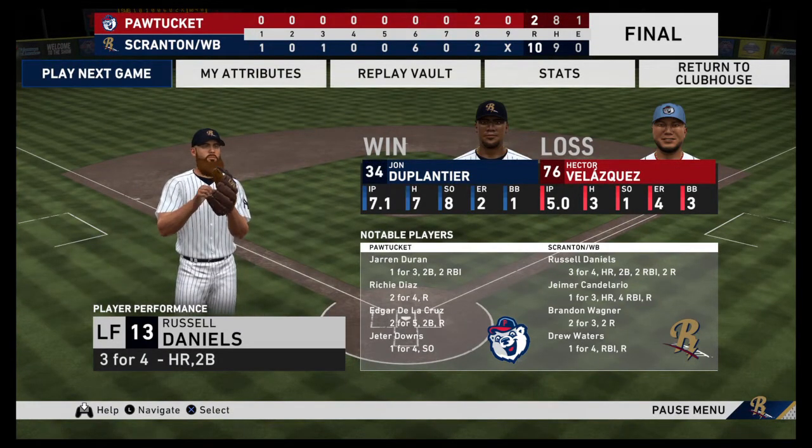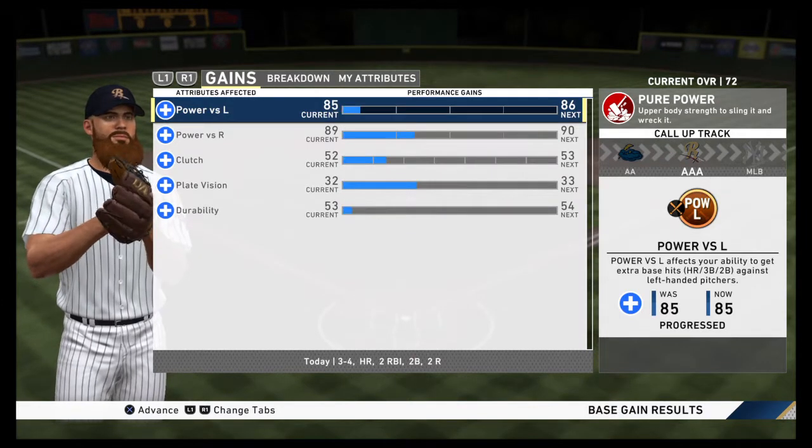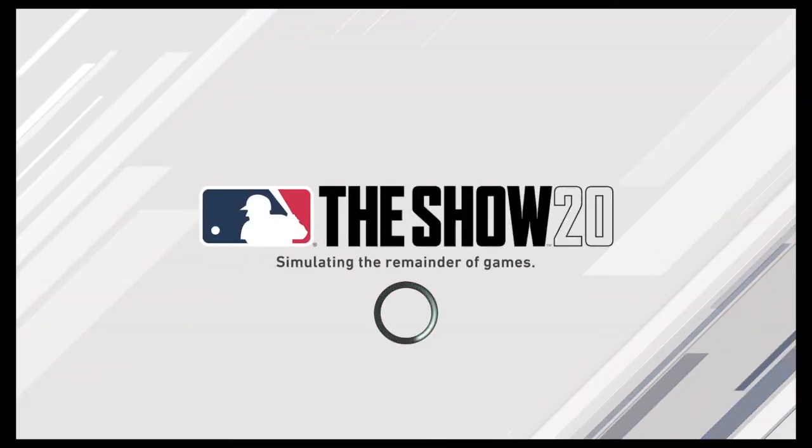For the Rail Riders, 10 runs on 9 hits. No errors, they left 6 men on base. For Pawtucket, 2 runs on 8 hits. 1 error, they left 12 men on base. Time of the ball game, 3 hours and 27 minutes.